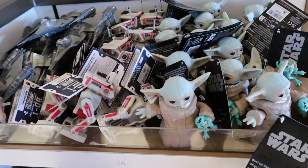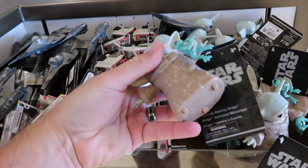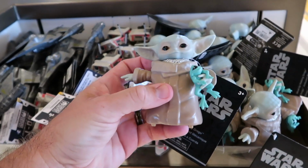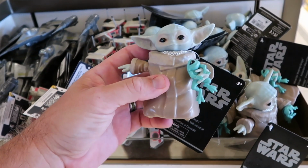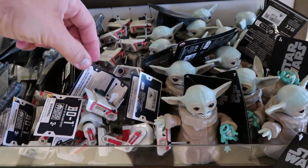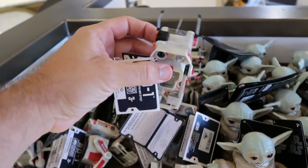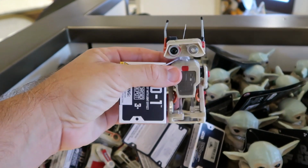And then over here are some of the different wind-up toys that they do have. Let's see the old price tags. Okay, so these are $15 a piece. You have the wind-up Grogu with the walking action. He has a frog in his hand. And right over here is the BD-1 droid. You can see his little feet there, how you can wind them up, and he actually walks.